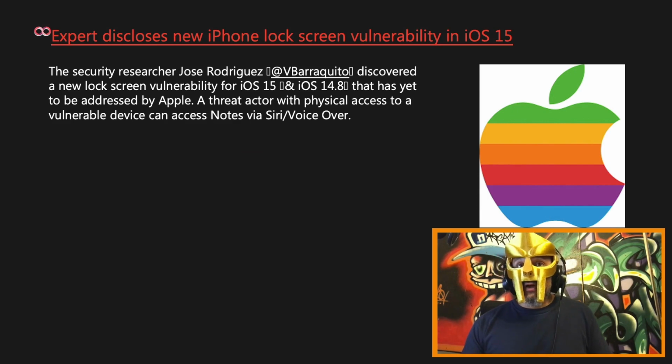lock screen vulnerability for iOS 15 and iOS 14.8 that has yet to be addressed by Apple. A threat actor with physical access to a vulnerable device can access notes via Siri VoiceOver.